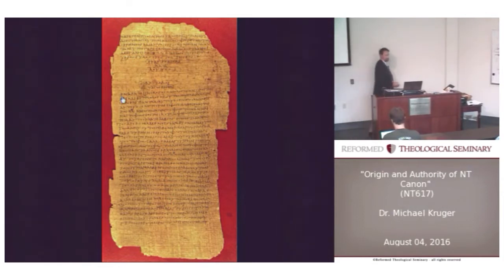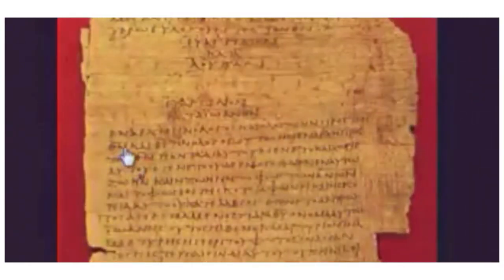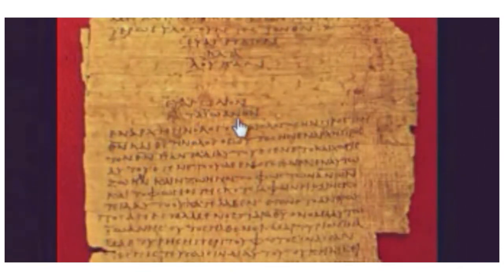Okay. Now you can see this scribe looks a little bit like P66. You've got a quasi-type margin here. I want you to notice the nomina sacra right there. Notice the title here, Euangelion Kata Ioanen. This is the Gospel according to John. And look, this is what we just read. En arche en ho logos. There it is again. Look at the nomina sacra here.